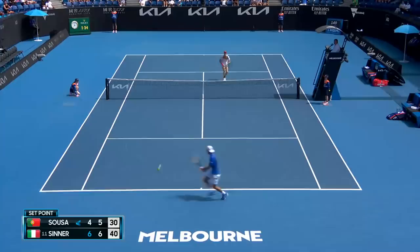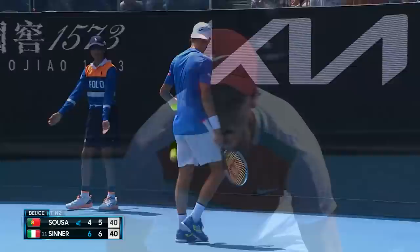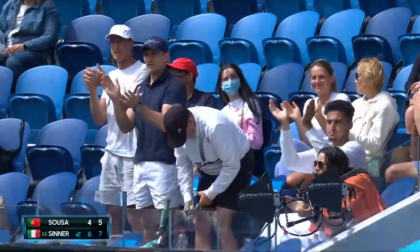Clever. Wow. Can you believe it? At that big moment he hit that? That was a special part of this match. Oh, that movement again is so impressive. Sinner takes the second set, 7-5. Seven games to five. Sinner leads.